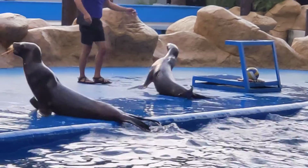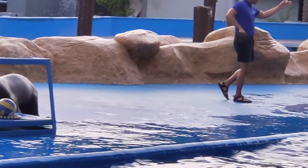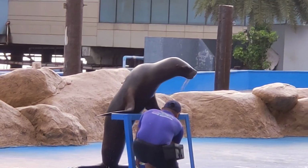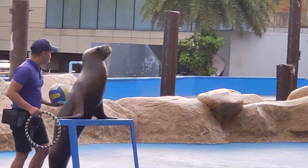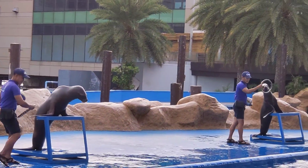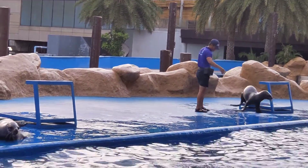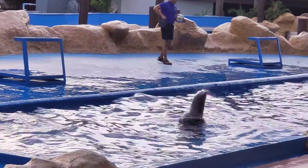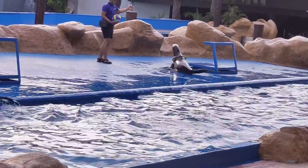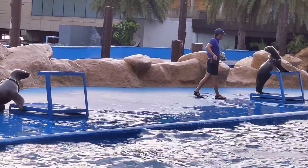Well, sea lions are also used to search and recover equipment from the water. Let's do our first round. All right, the first items, we have the rings. All right, ladies, get those rings. And they got it. How about a round of applause for our sea lion friends? Great job, ladies. You got your bling bling.